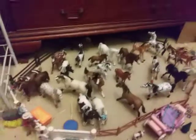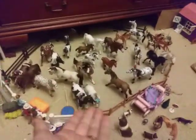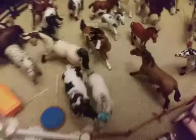So here we go. Here's my stable. It's pretty small, but I had a bigger stable, but my grandma made me take all my stuff and move. So continuing on, I'll start the introductions.